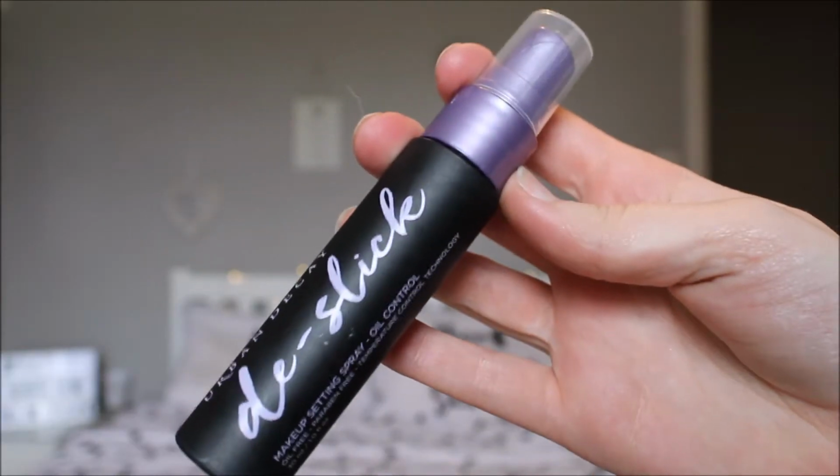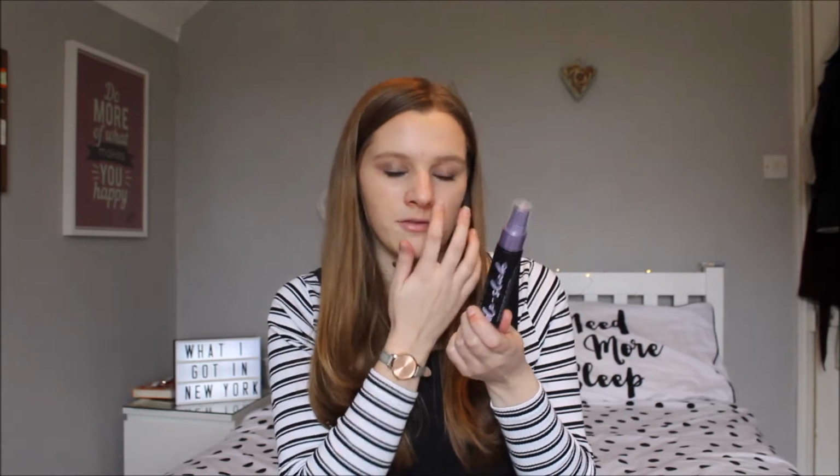I also picked up the Urban Decay De-Slick Makeup Setting Spray. This is also a mini one and it's the oil control one, so hopefully this will set my makeup better than the L'Oreal one I currently have. This one I picked up, it's a travel one. I know that my friend Becca uses this and she said it's good, so I picked this up. This was $15. This is all before tax by the way, so I don't actually remember how much I paid. But yeah, a mini one of these.